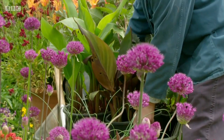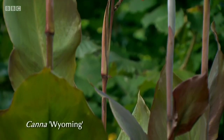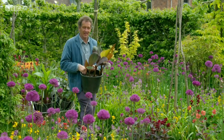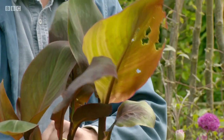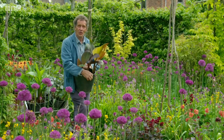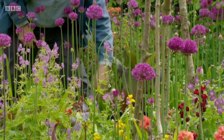This is a canna called Wyoming, which has got rich plum-coloured foliage and orange flowers. Because it's been overwintered in leaf mould, it's a little bit green and anemic, and you can see the slugs have been eating it. But when I get it into our rich soil, that will darken up and grow much more strongly. I'm going to pop this one there.